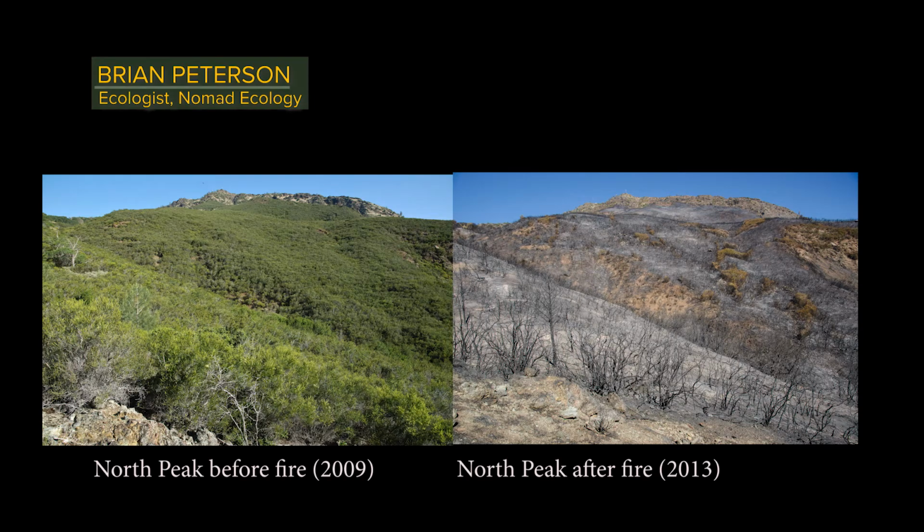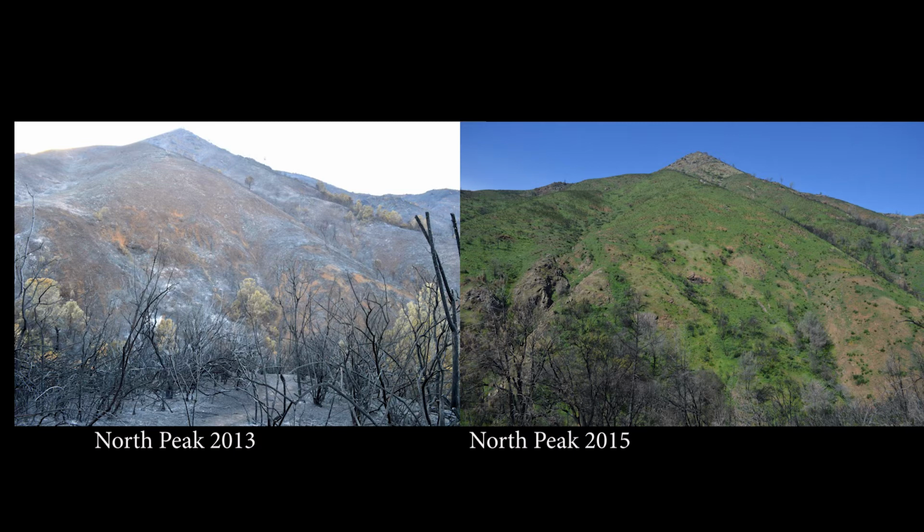It's fun to be able to see such a rapid change. A lot of vegetation isn't quite as dramatic, right? Watching a forest grow, that's more along the lines of a 50-year process. But this is pretty incredible.